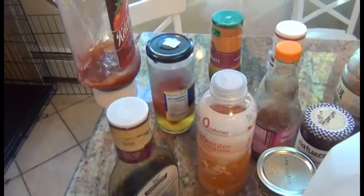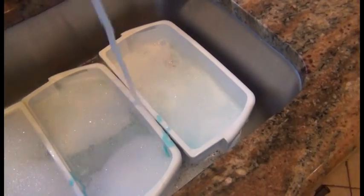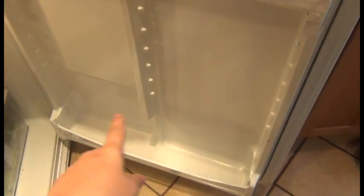Like, for instance, I know I need to get some ketchup. So while I'm doing this, I have the trays soaking in hot water and suds. So that way I don't have to scrub them inside the fridge. So I've got this part down now.